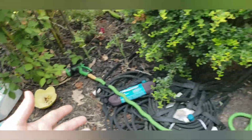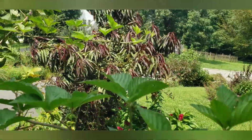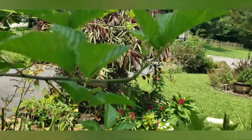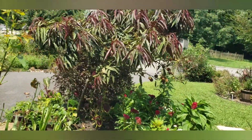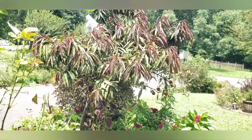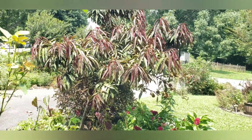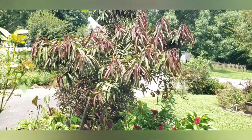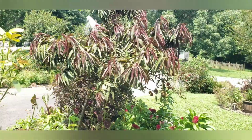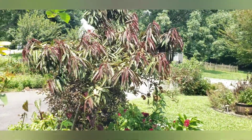Let me give you another look at mine so you can see how completely gorgeous it is. The raspberry's getting in the way, but look at that. Look at it just moving in the wind. The color is more stunning in person. It's a really dark, rich mahogany and burgundy, and then you've got your greener leaves. It's just so pretty. And that was a $10 clearance find.